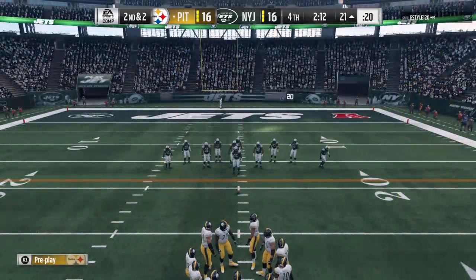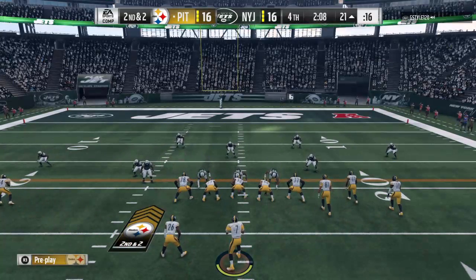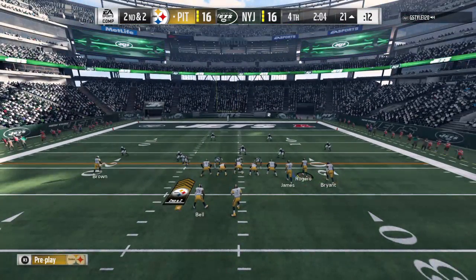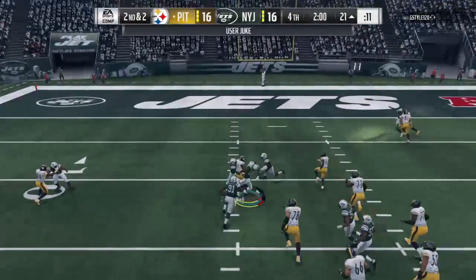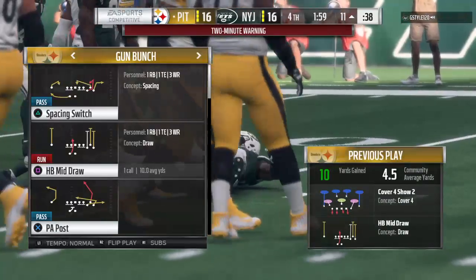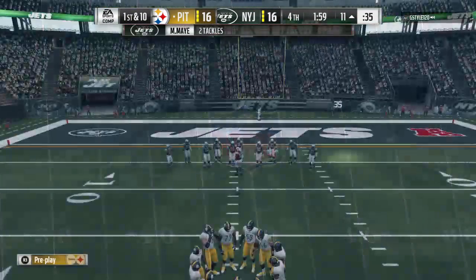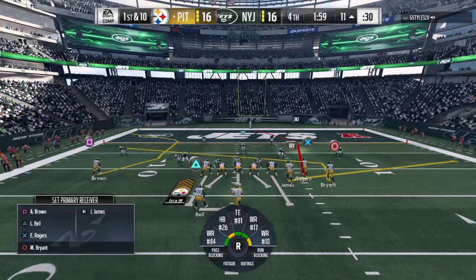They don't need to run another play here before the 2-minute warning. Let's see if they do it anyway. And the D-line pinching together must be expecting the run. On second down, it's Bell, and down inside the 15, shy of the 10. Time for a break. We'll come back and see how it all shakes out after this.